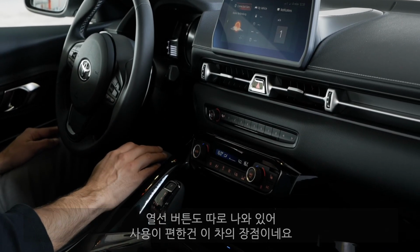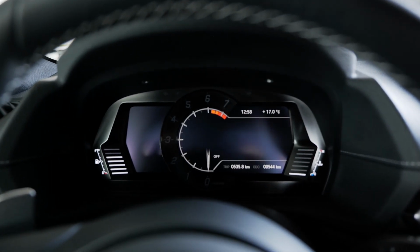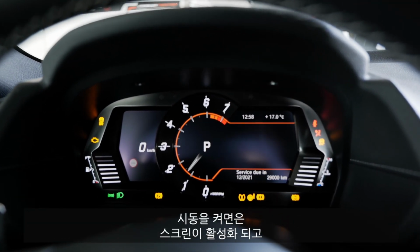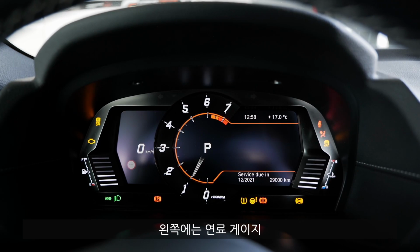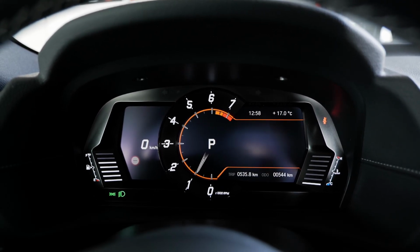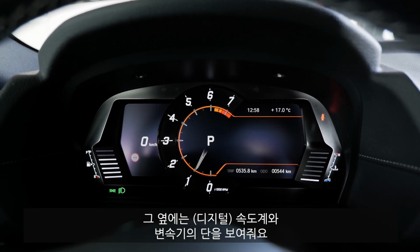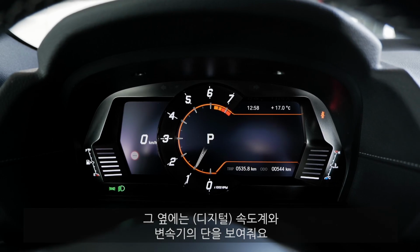That's actually very cool. Instruments again, no unnecessary BS. You can also turn it on, yay, and that comes to life then. Left side fuel status, then the big RPMs, that's all you need. And of course the central speed, and in the center then which gears are put in and so on.